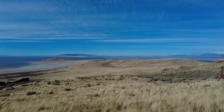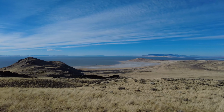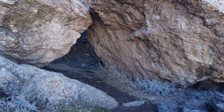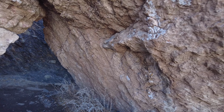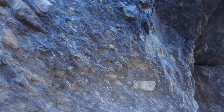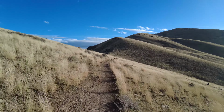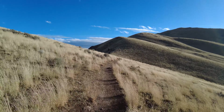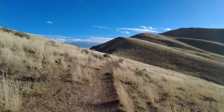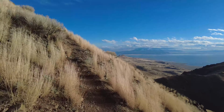Outsiders may think the Great Salt Lake serves as a recreational epicenter in Utah, but the reality is most locals rarely, if ever, visit the lake, and you can actually find a fair bit of solitude out here. The views on the island almost remind me more of the Mediterranean than anything you would find in Utah, but that's what makes this place so unique.